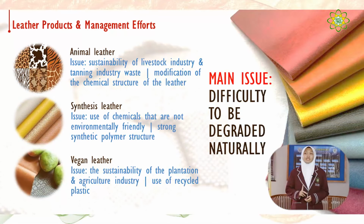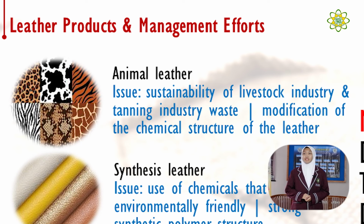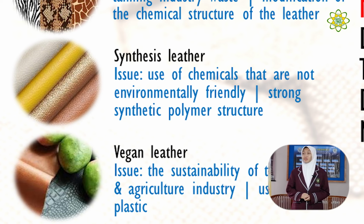There are several types of leather that we know. The first is animal leather. Animal leather is an easily degradable organic leather. However, during the tanning process, chemicals are often used, which can be harmful to the environment. Next is synthetic leather. This leather is non-renewable and when burned will produce toxic gases that harm human respiration.